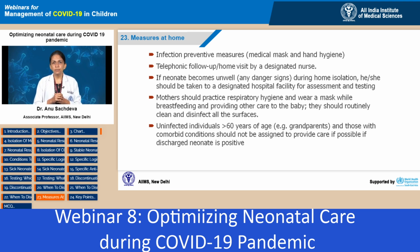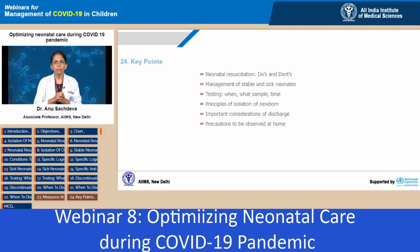The mother practices respiratory hygiene and wears a mask while providing care and breastfeeding a neonate. If the discharged neonate is positive, then the other adults, the uninfected individuals in the house, for example the grandparents and those with comorbid conditions, should not be assigned to provide care if possible.